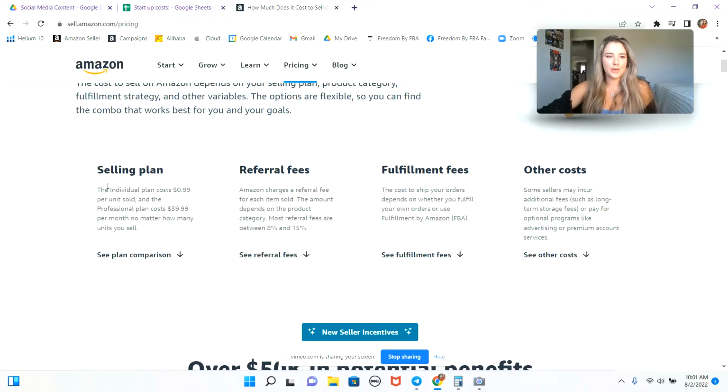All right, y'all. So the first fee you're going to pay for is your Amazon Seller Central account. And you have two plans to choose between. Your individual plan is 99 cents per unit you sell, and then your professional plan is $39.99 a month, and that will come out of your profits. So what I recommend doing is, the entire time you are not selling, stay on the individual plan. So when you're doing product research, sourcing a product, creating your listing, all that fun stuff, the entire time you're not selling, stay on the individual plan. And then once you're about to start selling, transfer over to the professional plan, and then you will start getting charged $39.99 a month out of your profits.